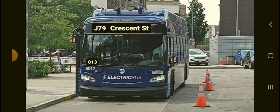Please exit through the rear door. Next stop, Broadway and DeKalb Avenue. Transfers available to B46 and B46 SBS.